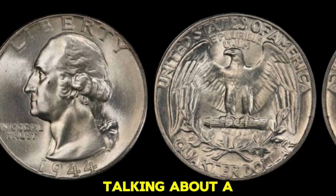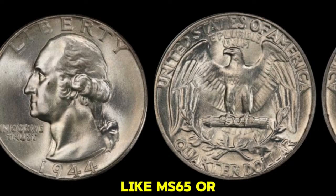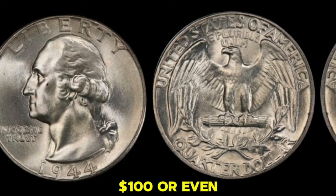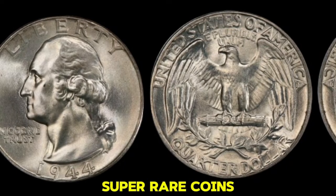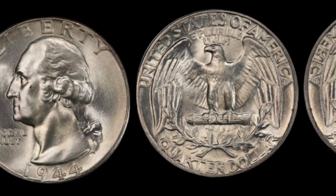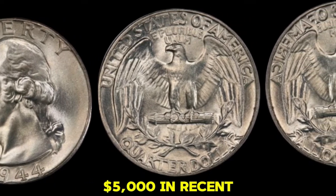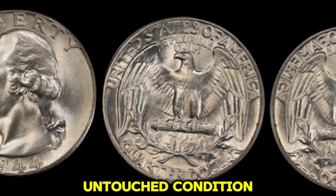Now, if we're talking about a high-grade 1944 quarter, like MS-65 or even MS-67, that's where values can jump to $100 or even $500. And for those super rare coins graded in MS-68 or higher, they can fetch thousands of dollars. One exceptional MS-68 specimen sold for over $5,000 in recent years, largely because it was in pristine, untouched condition.